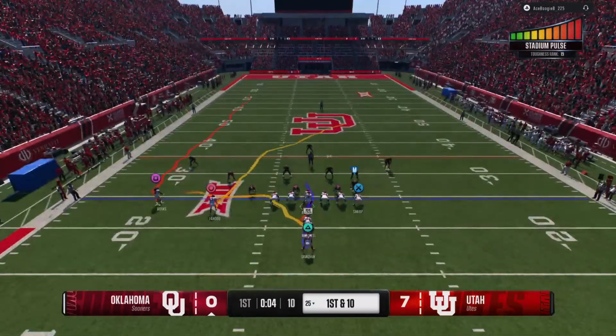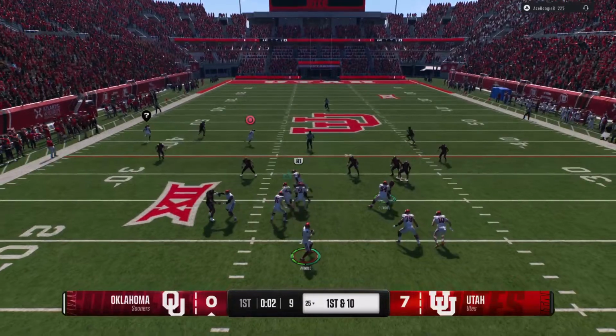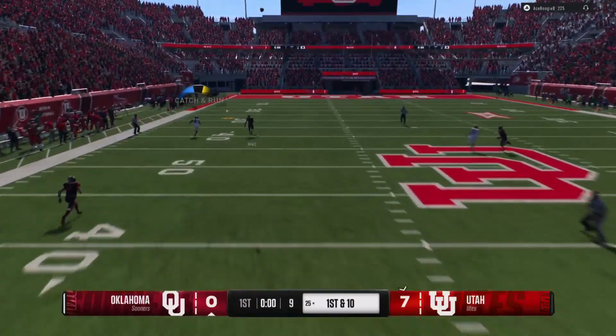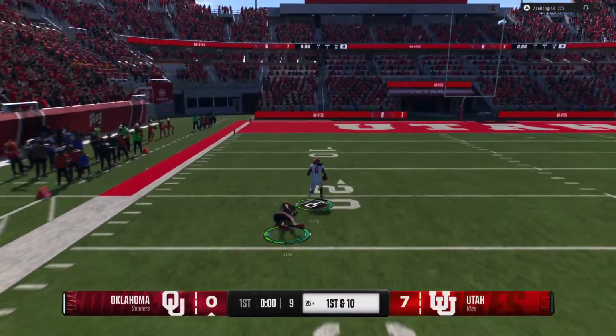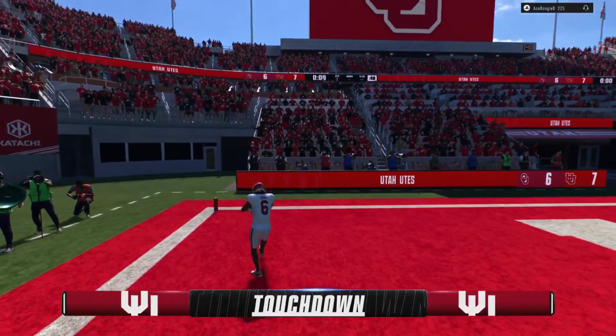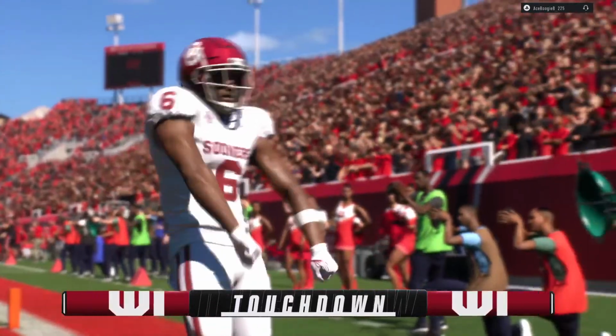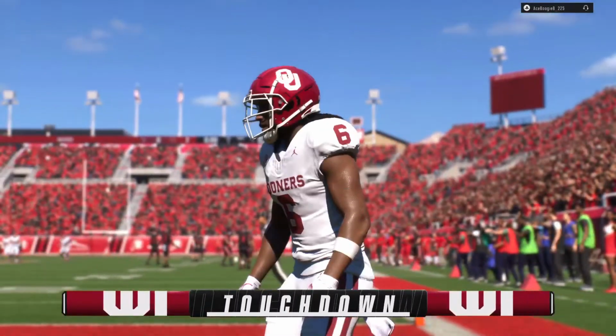Now the quarterback changing the original play call. Off the play fake on first down to throw. Going for the big play. And that pass is caught at the 25. And he'll take it to the house. He got loose. Touchdown, Oklahoma.